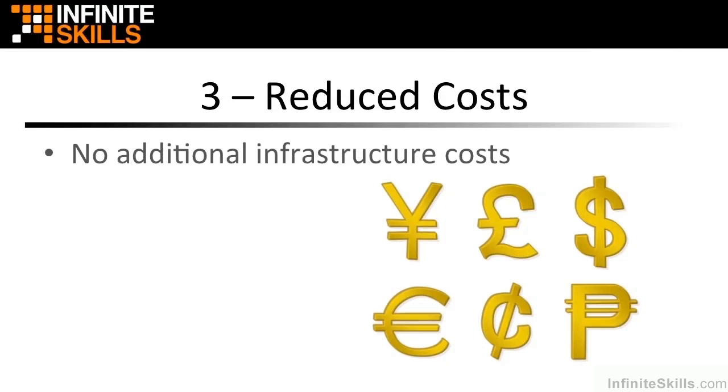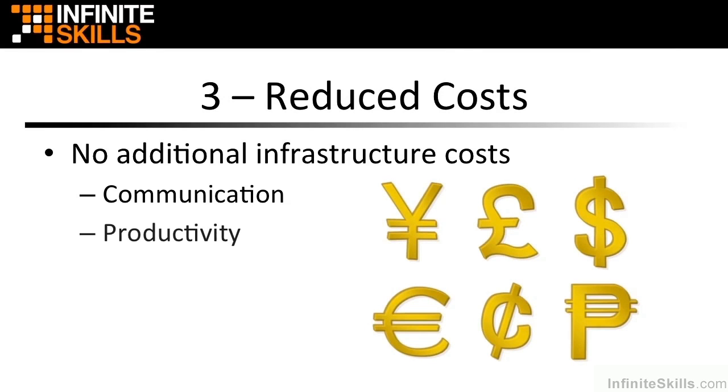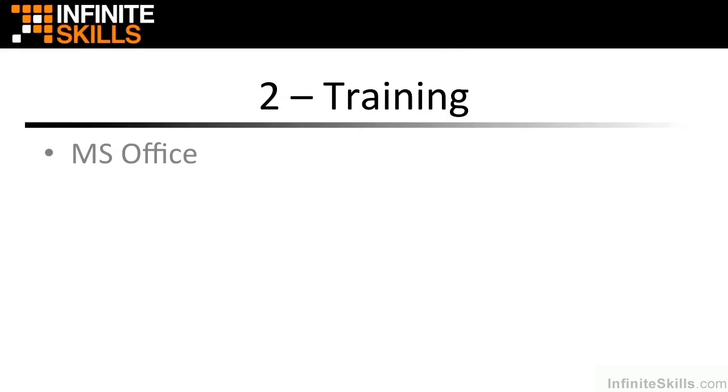My number 3 is reduce costs. No additional infrastructure costs here, guys. Communication, productivity, CRM, it's all built into the cloud. So chances are, your only investment is in the basic software, because you've probably already got the hardware. Reduce costs.